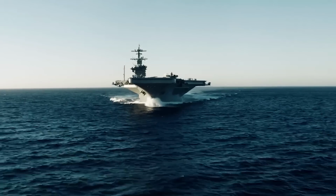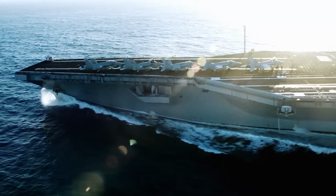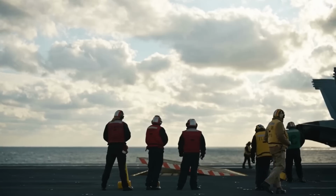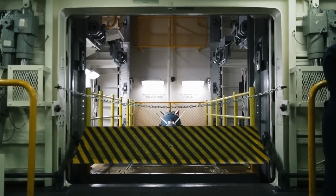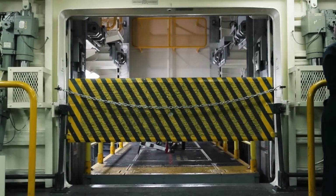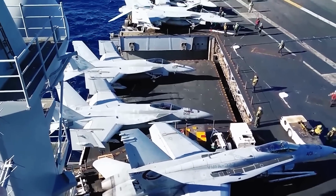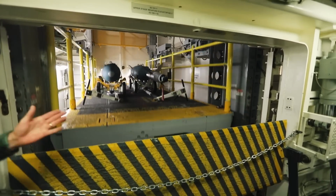According to available information, not the entire aviation wing of 90 aircraft and helicopters was deployed aboard the aircraft carrier. This is due, apparently, to the fact that the aircraft carrier has not yet been fully certified. For example, out of 11 cargo elevators with electromagnetic drive, only 5 received certificates of fitness. The others have only recently been repaired and are undergoing tests. They're used to move military cargo 20 times a day.